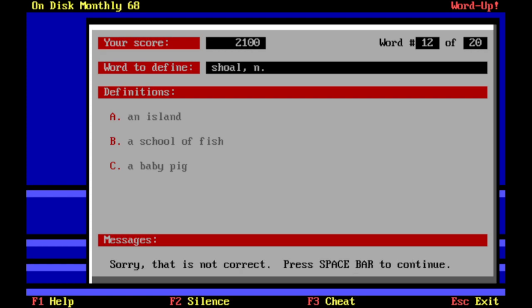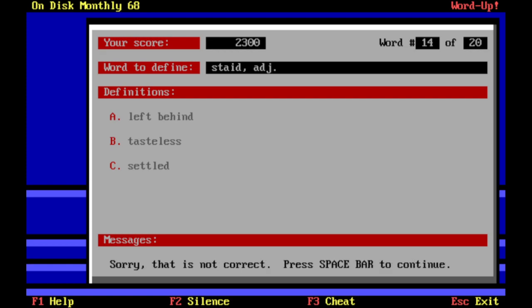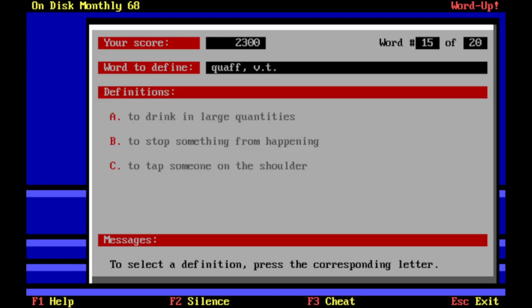Ah, oh. Darn. I don't think it's a school of fish. Breathe. To cover. Stayed. This one I don't know. I'm going to say tasteless. I was thinking, okay. What were you thinking? I was thinking settled. All right, we'll spin back then. Quaff. To drink in large quantities.